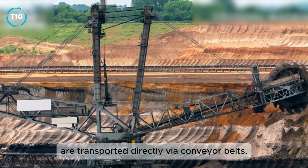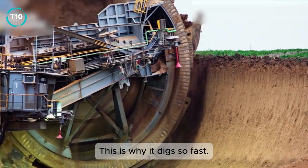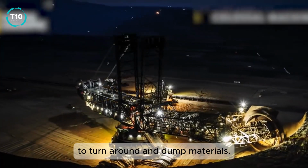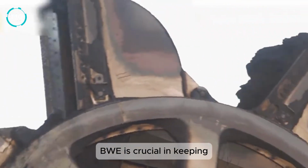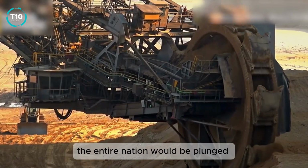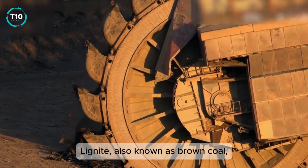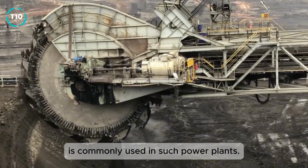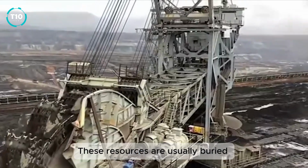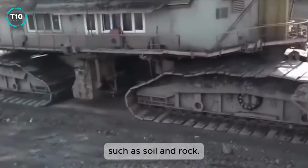The excavated soil and rock are transported directly via conveyor belts. This is why it digs so fast. It eliminates the need to turn around and dump materials. BWEs are crucial in keeping coal-fired power plants running. Without them, the entire nation would be plunged into darkness. Lignite, also known as brown coal, is commonly used in such power plants. These resources are usually buried under tons of overburden, such as soil and rock. So we need enormous and powerful machines to remove them.